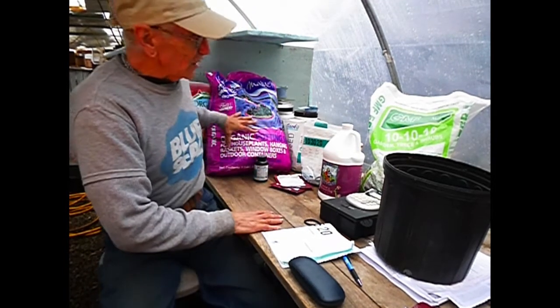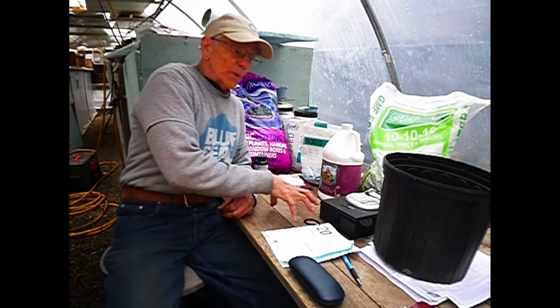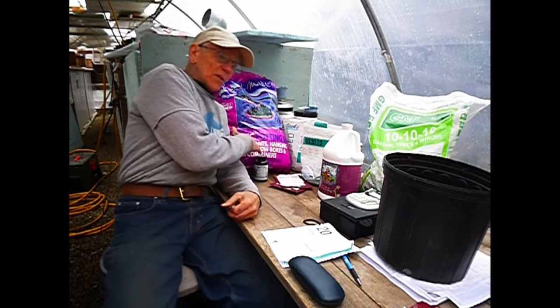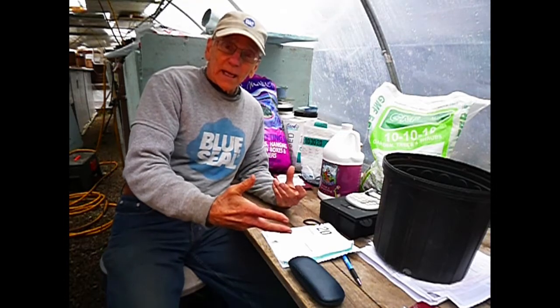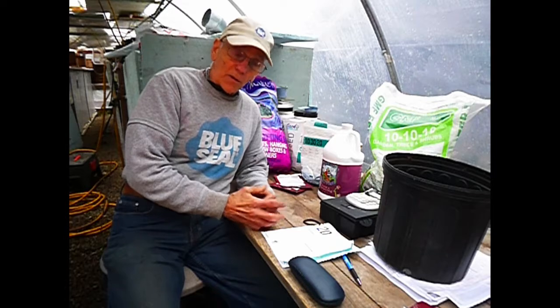So if you use a charged mix, remember that all of them have a certain nutrient support level per gallon. With some of the lower level nutrient charges, you're looking at probably 3 days, maybe 4 days of nutrient load per gallon. Some of the high-end mixes, 5 or 6 days per gallon, but at some point you're going to have to start amending with either a water-soluble or an organic nutrient.